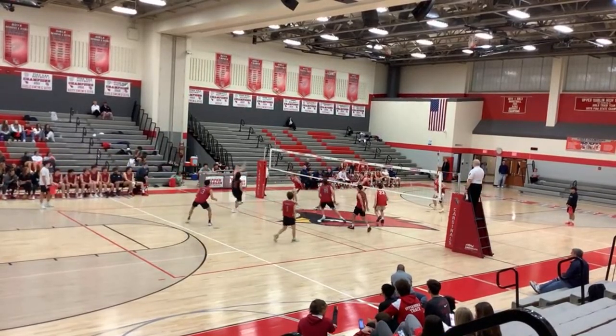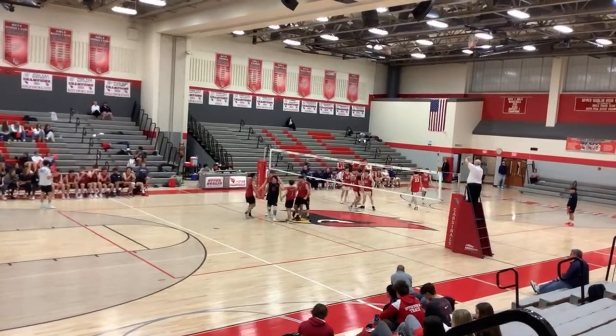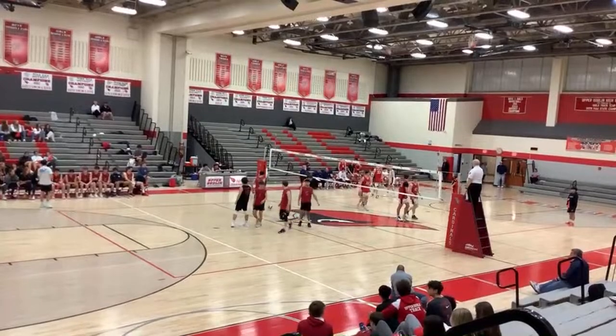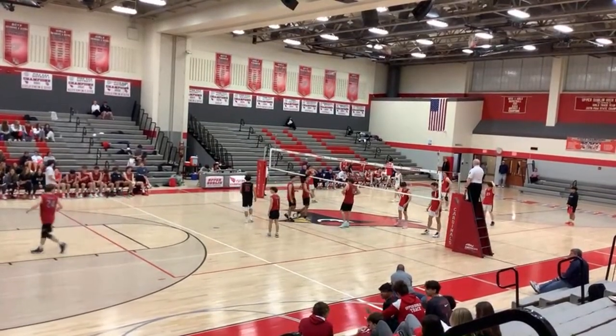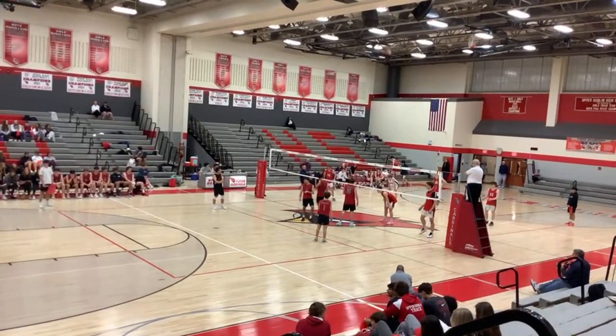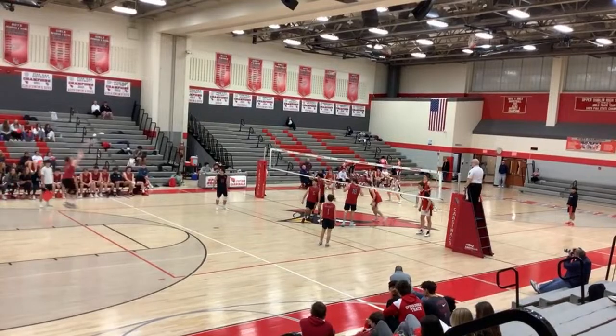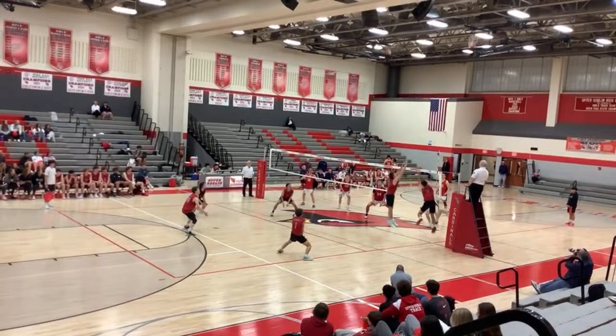Nice pass up to Pendleton. Boom. Right off the hands. Feels like Upper Dublin is at its strongest when Pendleton is front row. Not to say that he's not good at defense. He's just incredible at hitting. Upper Dublin off to another fast start. 9-3. More like what they were doing in the first set.